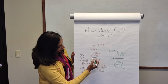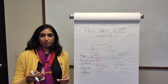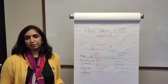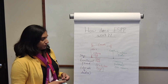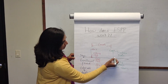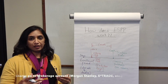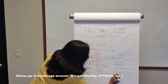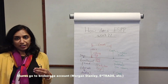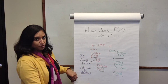Now, typically from the offering date to the purchase date, there's a 6-month window. For 6 months, the company keeps deducting money from your paycheck. So if you enroll into this program and say 10% of your salary gets deducted, they will deduct that 10% and keep it in an escrow account. At the 6-month date, which is the purchase date, the company is going to purchase the shares and deposit them into a brokerage account for you, which could be held at a custodian like E-Trade or Morgan Stanley or any of those custodians. So it is at the purchase date that the stocks are bought for you and deposited into your account.